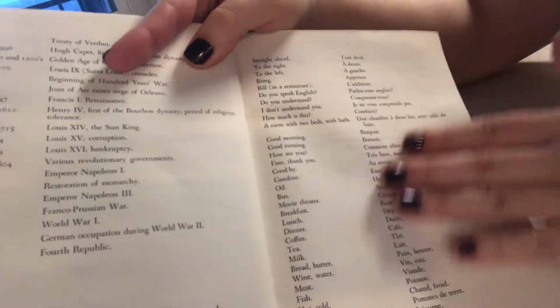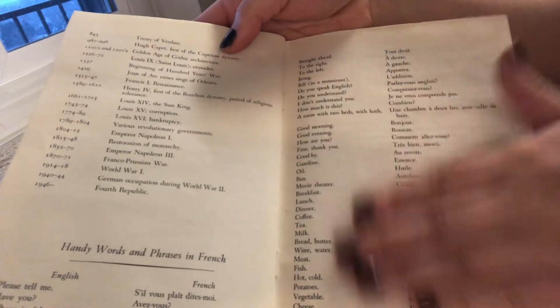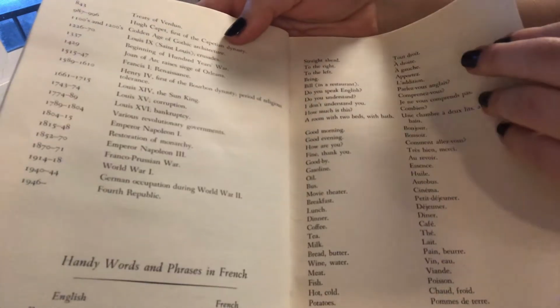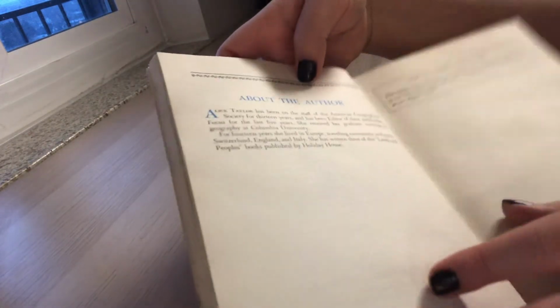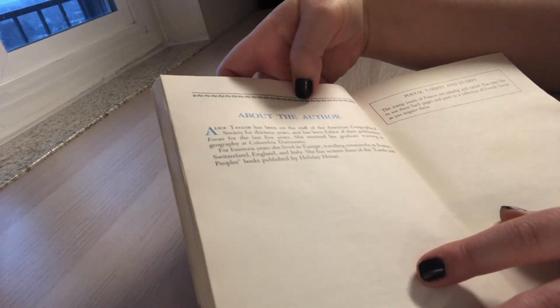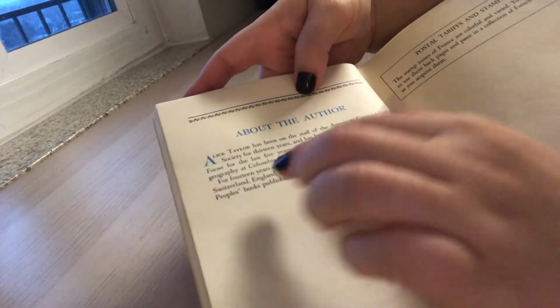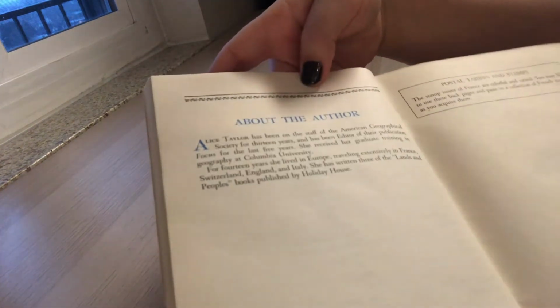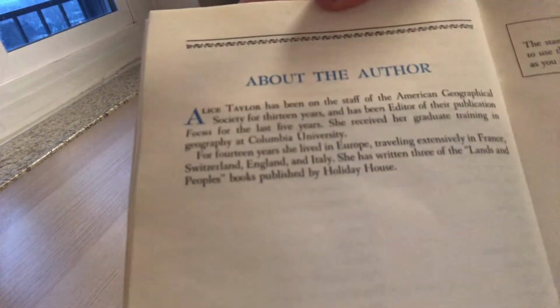And it goes through some French phrases. I need to take a look. I speak some Spanish, and so anytime that I speak French, it just comes out as Spanish, I've noticed. So I need to put a bit more effort into my pronunciation. And then here we have an about the author. And it looks like she lived in Europe for 14 years, traveling in France, Switzerland, England, and Italy. So that gives some information about the perspective of this book. It was not a local, but it was someone who had lived in Europe for quite some time.